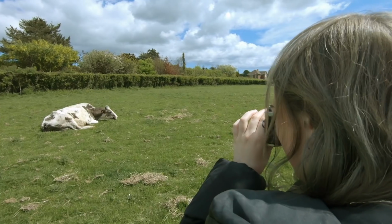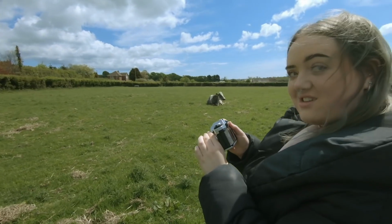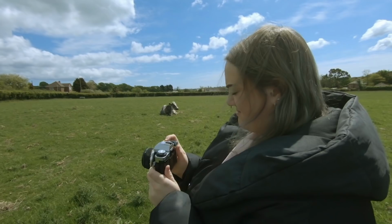Oh, really? Well done. Yeah, advance it. Advance the film. Yeah, pull that lever and it'll take the film across. There you go. Now you're ready for another shot.